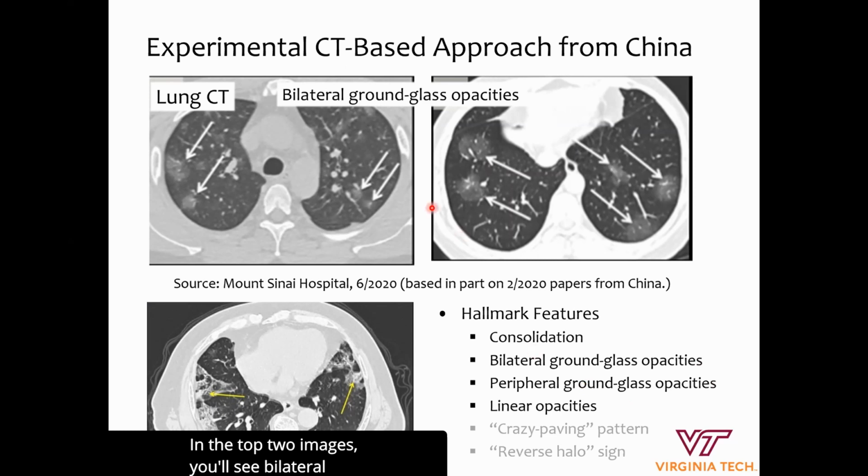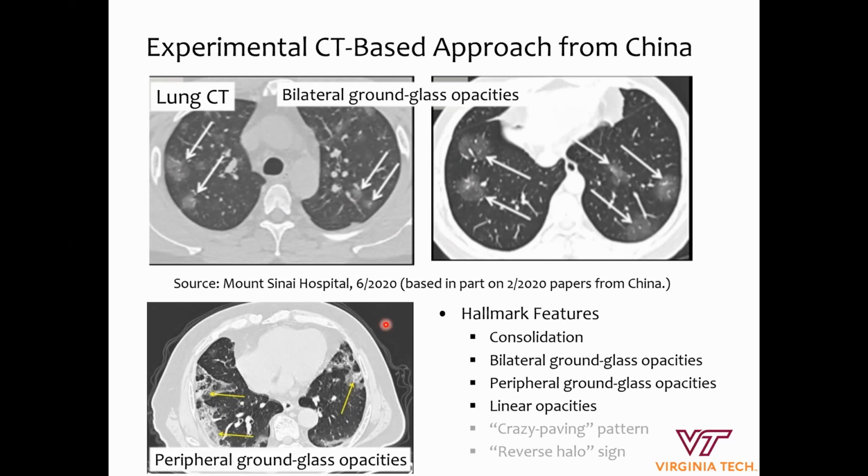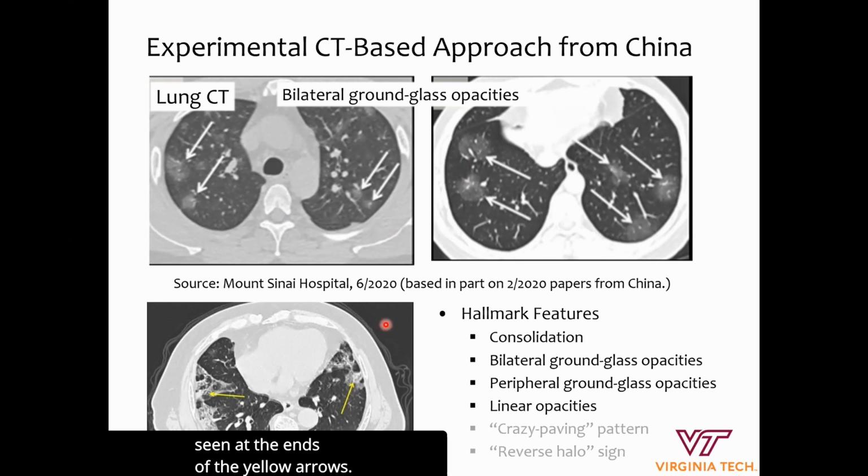In the top two images, you'll see the bilateral ground glass opacities. You can see them faintly at the end of each of these white arrows. And the bottom CT image shows the peripheral ground glass opacities, which can be easily seen at the ends of the yellow arrow. But note that the bilateral ground glass opacities that are more prominent in the top two CT images are much less so in the bottom left CT image. And this is due in part to the image quality.